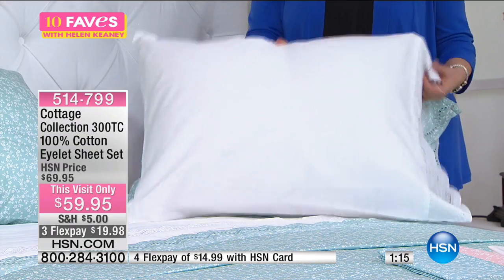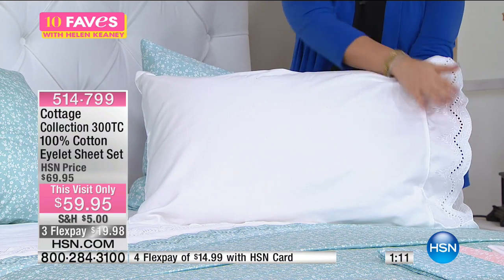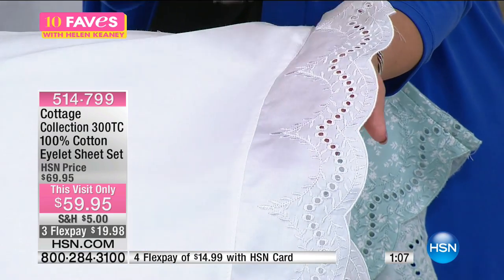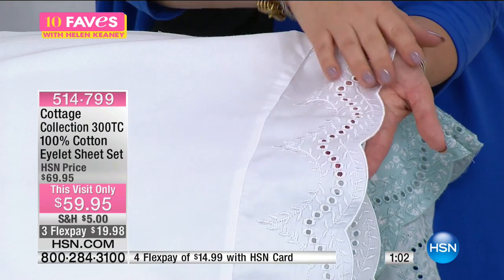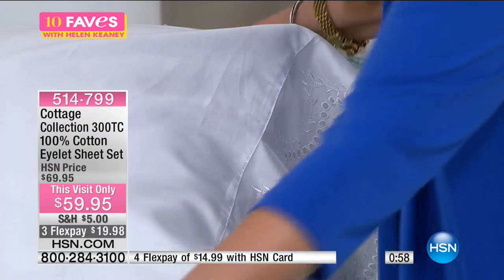Is the white the most popular? Yeah, just absolutely gorgeous. Take a look at this eyelet in the white. I love it as a wedding gift. Oh, the pink floral is the most popular. Oh, interesting. Oh, really? You know what? Let me just grab that and show you then.